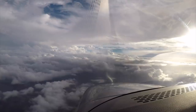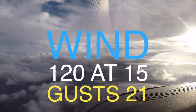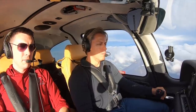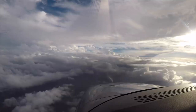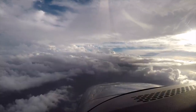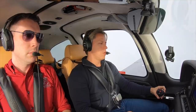Information Charlie, 2047 Zulu, wind 120 at 15, gust 21, visibility 7 miles, sky conditions scattered 400, ceiling broken 1700. Temperature 24, dew point 22, altimeter 3012. Runway 5 is in use. 122 Sierra Zulu, descend and maintain 4000. Down to 4000 for Sierra Zulu.